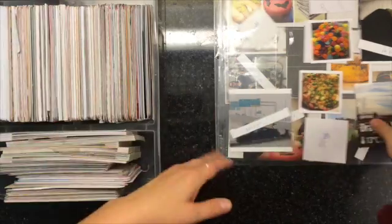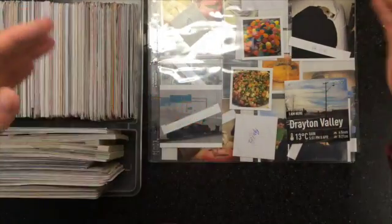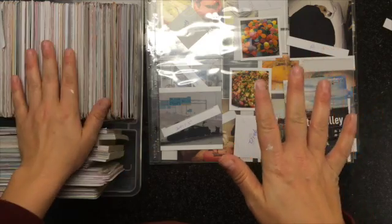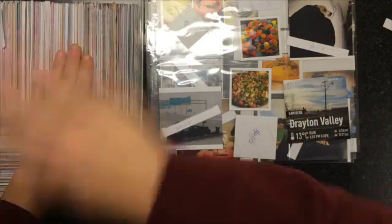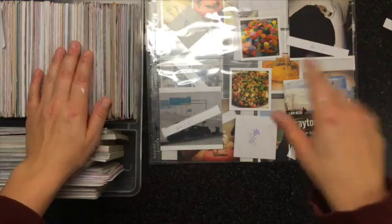But for the time being, I'm just going to grab my 4x6s, start filling in the 4x6 spots, and then I'll come back and do the 3x4s. Again, I'm not doing anything other than just finding cards. So I'm going to jump into fast forward and we'll go into that.